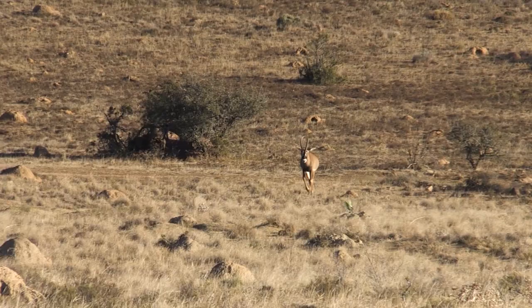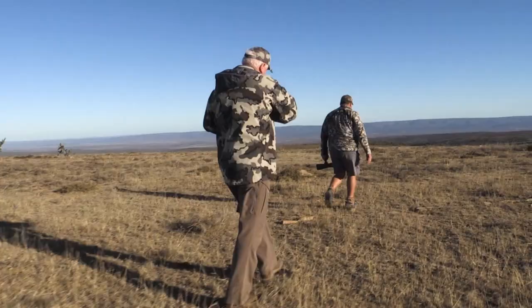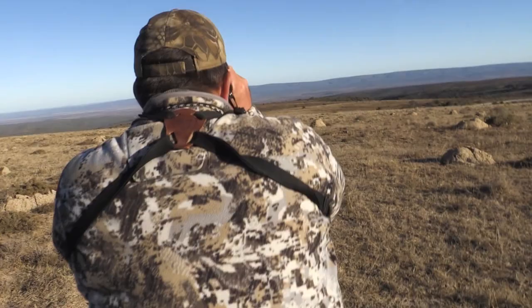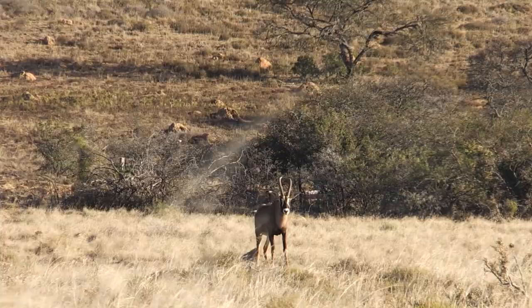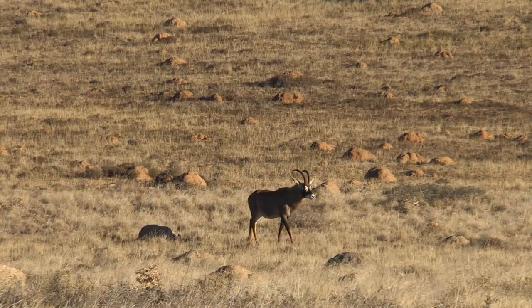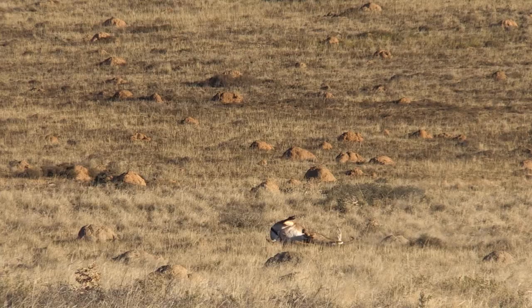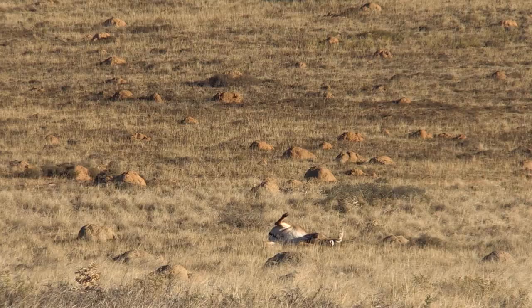They're two bulls, the two that you remember. There's one with narrow horns, but then there's one with wider horns. He's a nicer bull, his tips are wider. He's on the left. Yeah. Take him on the left point of his shoulder. That is a great shot. That was a great shot, my man. I don't think he's going anywhere, sir.